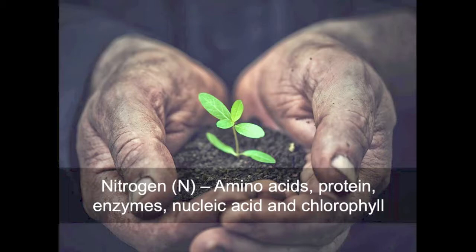Nitrogen is important because it's a component of amino acids and proteins. Some proteins are enzymes, other proteins are for structural purposes. Nitrogen is also in nucleic acids and chlorophyll. So if you have any idea at all what those biochemicals are, you have a sense that this is really important to the life of the plant. Nitrogen is important for that.